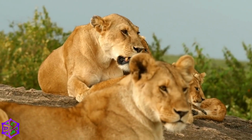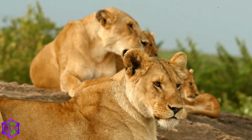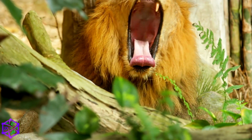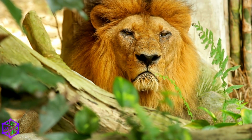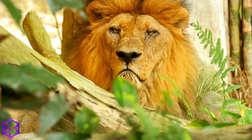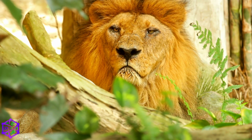There are currently two recognized subspecies of a lion: the African lion, Panthera leo leo, and the Asiatic lion, Panthera leo persica. Both subspecies share many similarities in terms of physical appearance and behavior, but there are also some distinct differences. The African lion is the most well-known and widely distributed of the lion subspecies.